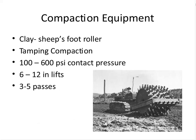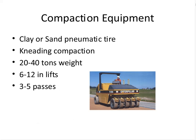Similar to the sheep's foot roller, you have a pneumatic tire roller, and that's a kneading type compaction. Usually a heavy roller. We can compact about 6 to 12 inches of soil at a time. I'm usually going to go back and forth about 3 to 5 times. And if you look at these axles here, the whole idea is that you're kneading the soil, because those axles all can move independently. So you have an up and down motion side to side, and the whole idea is to knead the soil and compact it into a denser state.